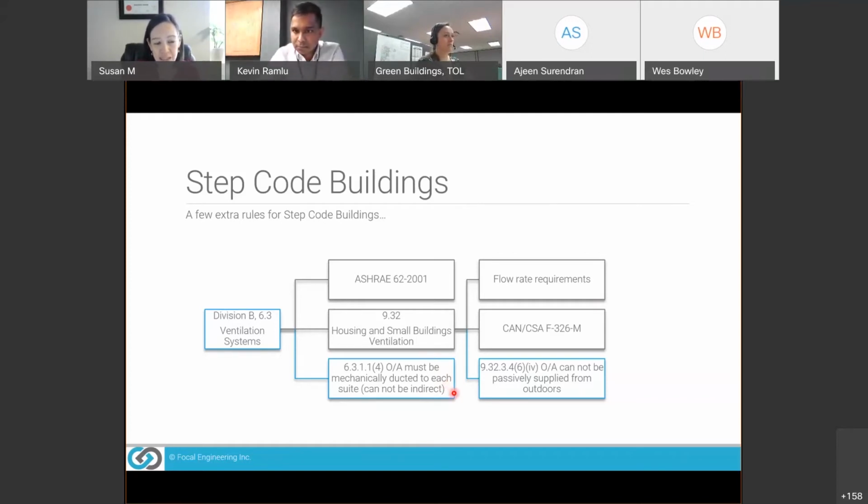So the first one is that outdoor air has to be mechanically ducted to each suite, it can't be indirect. And the second one is actually the one we've seen coming up on a couple of Part 3 projects, where we had to say, actually, this design is not allowed under a step code building. You may be familiar with some design strategies that use a constant continuous flow exhaust fan in one of the bathrooms, usually the main bathroom, and then some sort of trickle vent, typically under windows, to make up the air coming in through a living room or a bedroom. In a non-step code building, that design is currently allowed under the BCBC, but that strategy cannot be used in a step code building. Even if you meet all the TEDI, MEUI and TEUI requirements, that strategy is just not allowed. So that's just one thing to keep in mind if you're working on a step code project.